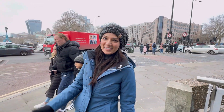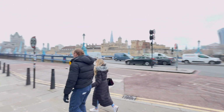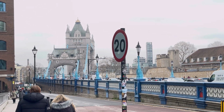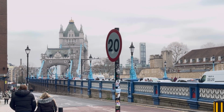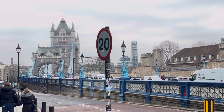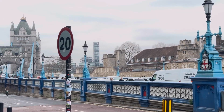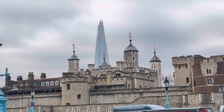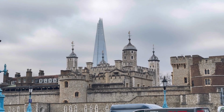We kept admiring this for being London Bridge, but then soon enough we realized it wasn't. Yeah, this is definitely a beautiful bridge. London Bridge is just a flat bridge. We'll show you if you walk around there. Now look at the comparison between the 11th century and the modern Shard in the background.